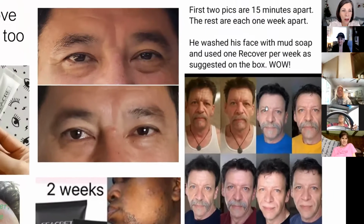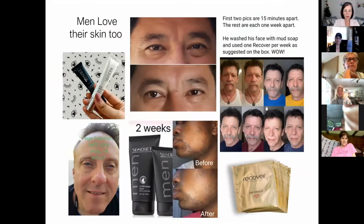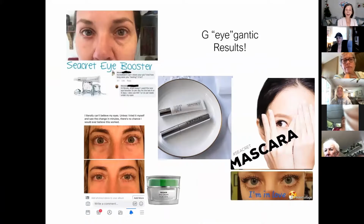And hey, look at Oscar. You can zoom it in on him too. Less crow's feet, less deep dark circles. That's wild. So love that we have stuff for men. And then for men also, we have shaving cream, we have aftershave, we have all kinds of stuff for the guys. And then our eye booster.